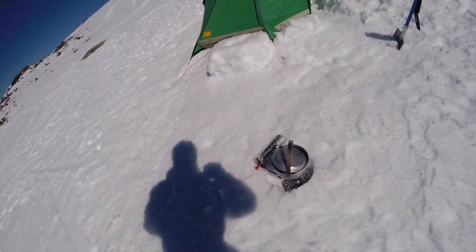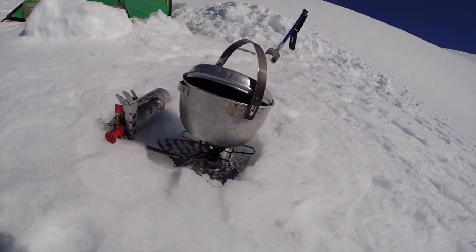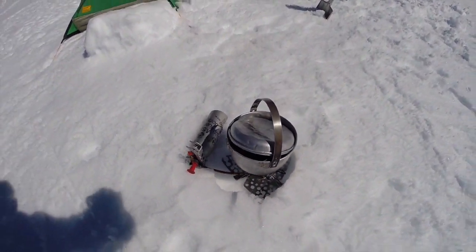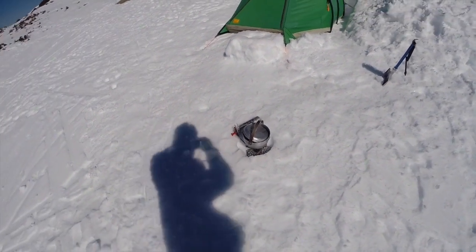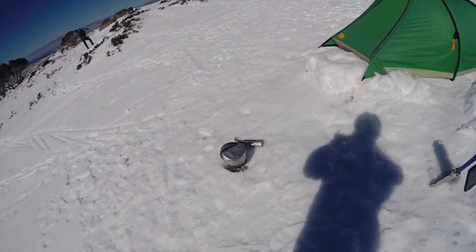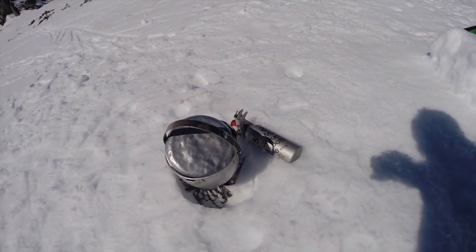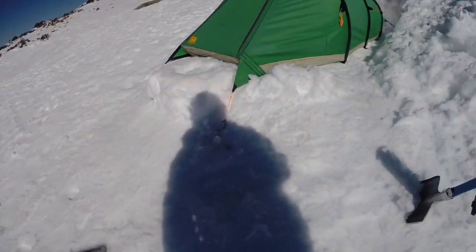Using the MSR stove system down there. Looks like a Whisperlite. Aluminium pot. They're not worried about their fuel freezing, obviously. They must be using Shellite, one of the best fuels for antifreeze. Won't freeze until it reaches about minus 40 Celsius.